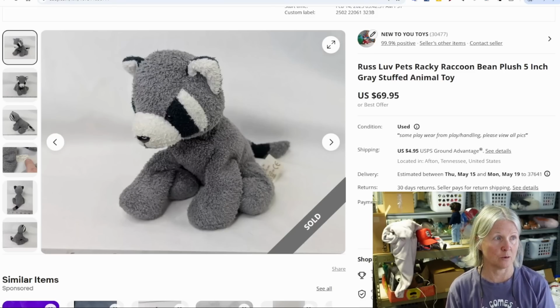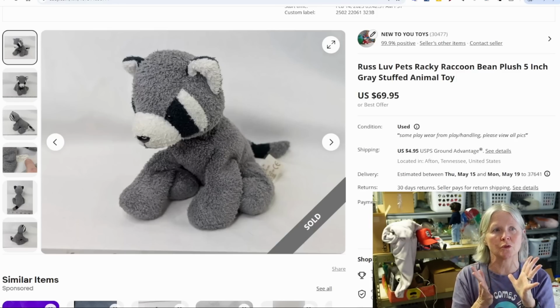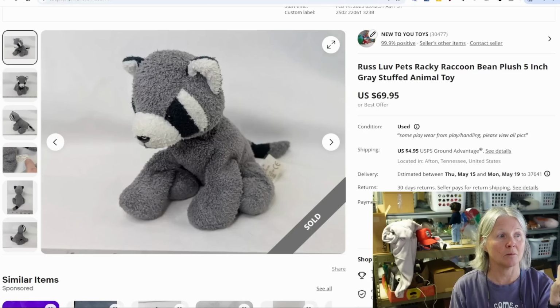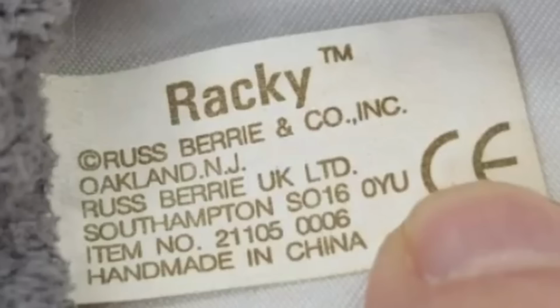Love Pets by Russ. Now these are little, and I think somebody once told me the material is kind of like chamois. They're just kind of an odd feel, not quite terry cloth, but just kind of smooth. They're small plush, and as you can see, some of them do really well. Again, I had no clue when I picked up this raccoon that it was going to be a high dollar sale. Let me show you his tag. It said right here his name was Racky.